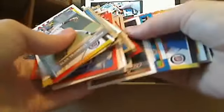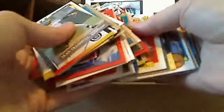Danny Tartabull. I remember Danny Tartabull. He picked up a pretty good fan base there for a while. Some more Tartabull. This is already a rookie. I don't know if there's any others in there. Alan Trammell. More Alan Trammell. A2 Topps, Alan Trammell. See some inserts that were in there. A3 Donruss, Alan Trammell.